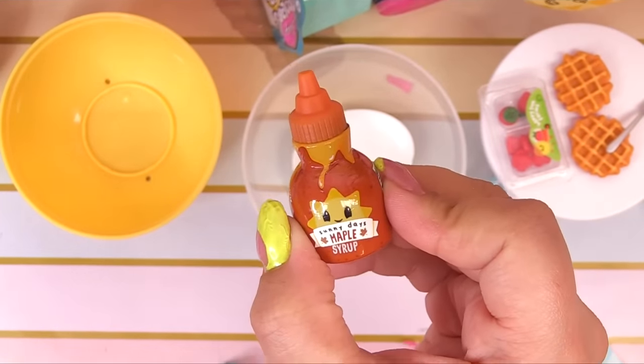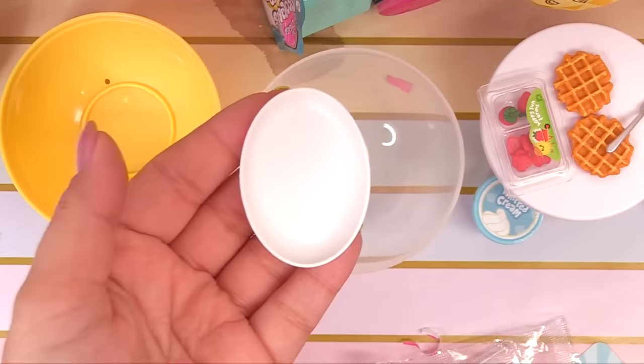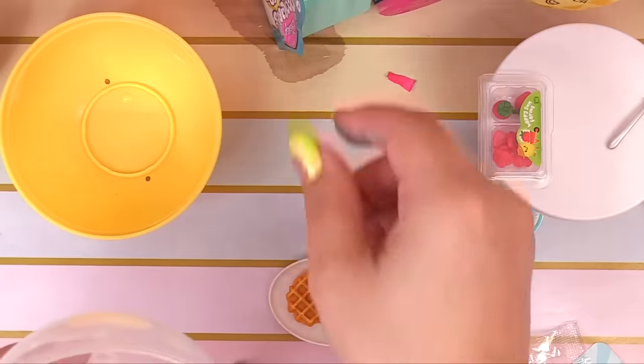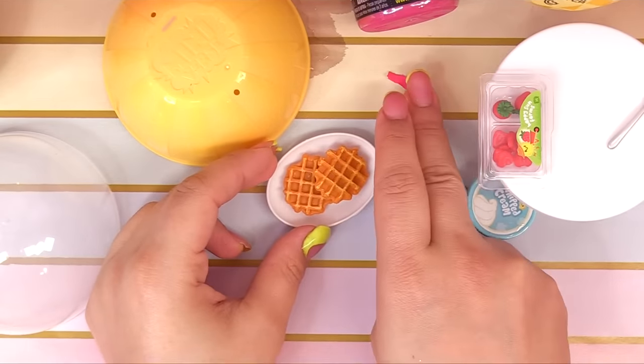So here we go. We've got our maple syrup jar, and let's put together our yummy little diner treat. We've got some waffles. Let's put the waffles right here. Okay, it's so pretty. Oh no! It's wet. All right, let's put this together right here.